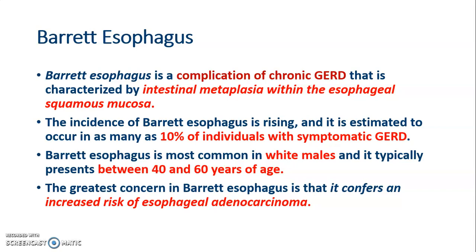So we are going to study Barrett esophagus. Barrett esophagus is basically a complication of chronic gastroesophageal reflux disease, which is characterized by intestinal metaplasia within the esophageal squamous mucosa. That is, squamous epithelium is replaced by intestinal lining epithelium due to chronic gastroesophageal reflux disease.